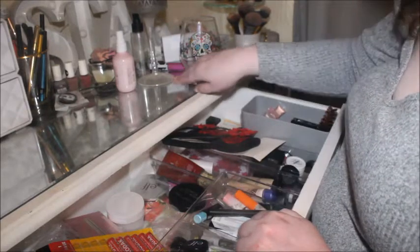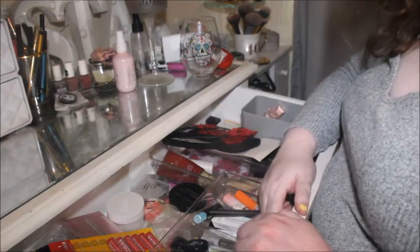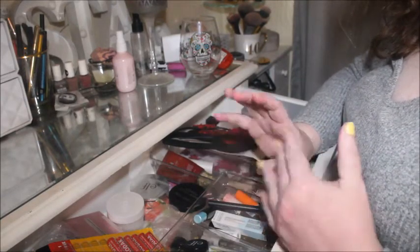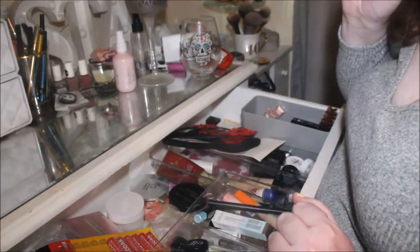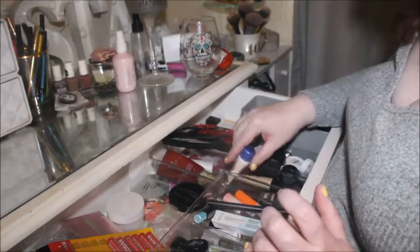So today we're just going to be doing my everyday makeup drawer. We're going to be taking things out and then obviously rotating it and bringing new things in. So let's go through it. I don't know where to start. Foundations is probably a good place to start.